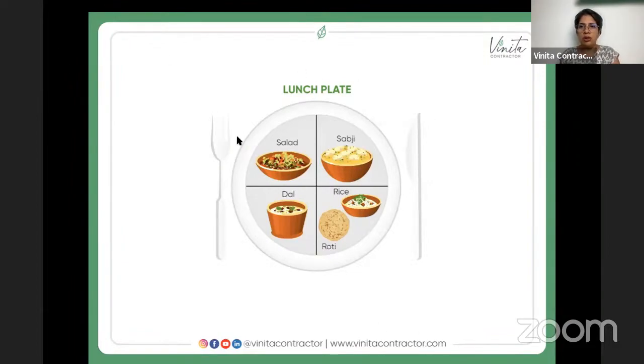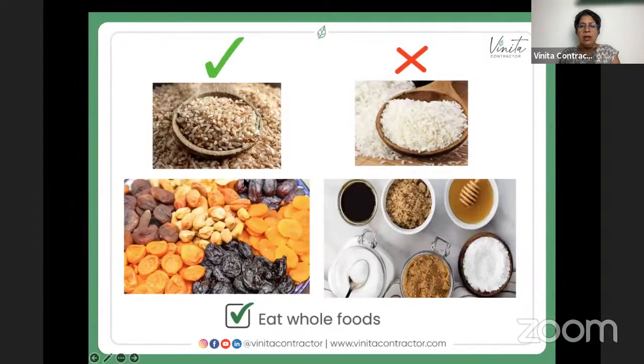Yes, so this is what your lunch plate should look like. Eat more whole foods. Now, I know we are all used to white rice, but that's what makes us eat more, because the fiber is taken out. That's what makes the glycemic index of our food go up, because there's less fiber in the food. So switch to semi-polished rice. Need not go to brown rice immediately. Make that switch. Okay. Make it tasty by adding vegetables.